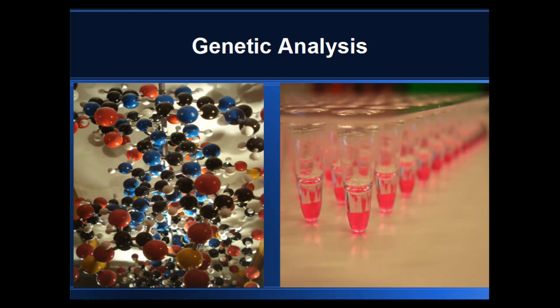Even submitting samples to fungariums or herbariums is another way you could passively participate in the process, because some of the specimens stored in these places do eventually get picked up and analyzed for their molecular phylogeny. So what you need to do is prepare a sample for analysis.